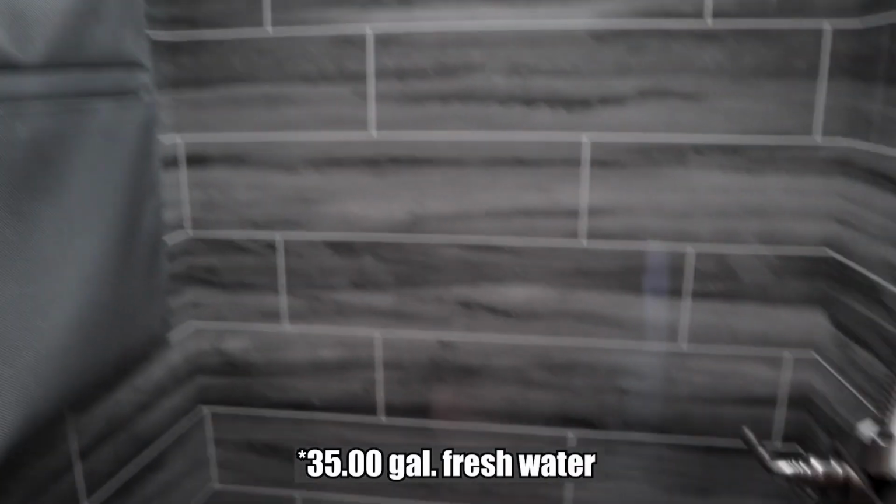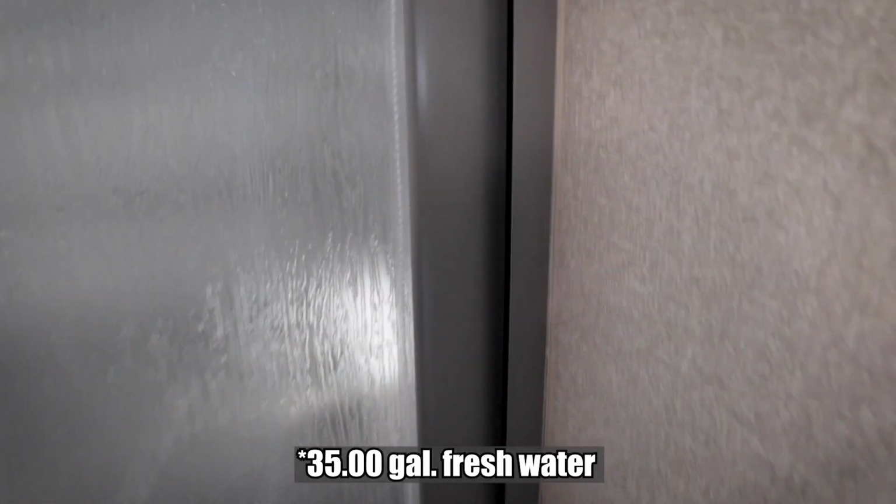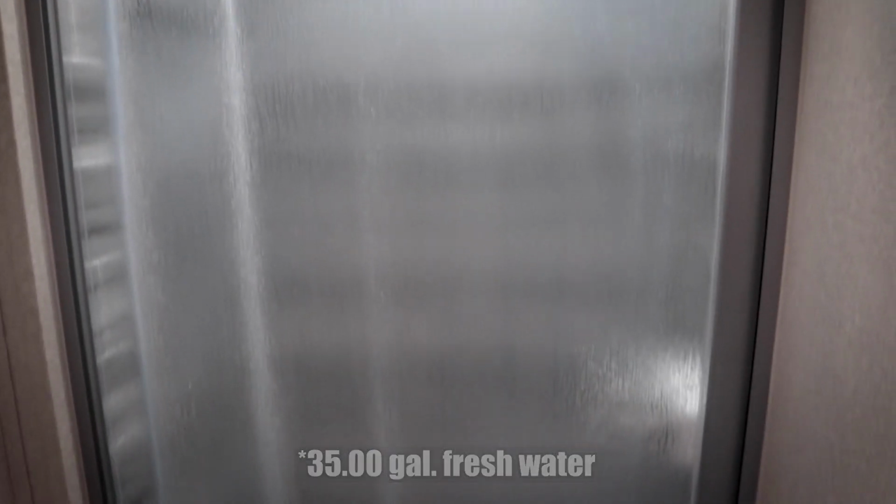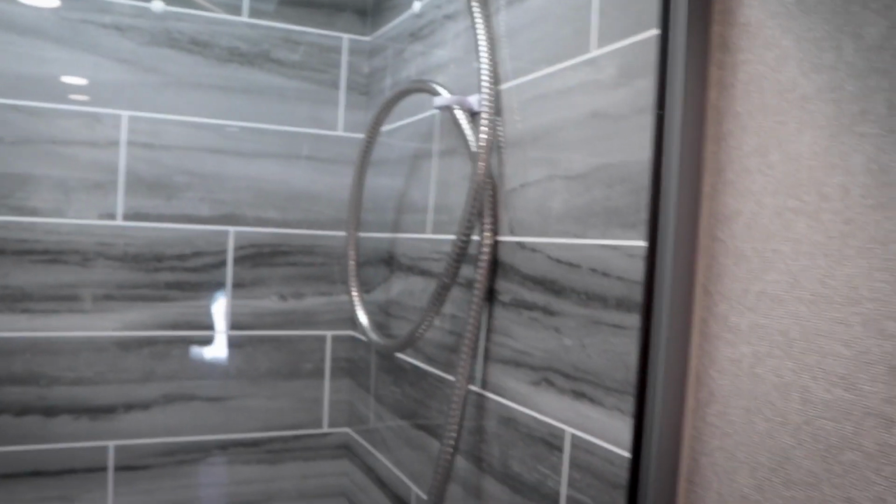Do you know how big the tank is on this? Probably not offhand. We'll have to figure it out and run it in for you guys on the video. Yeah, but that's really nice.